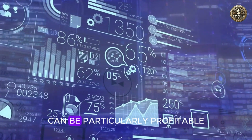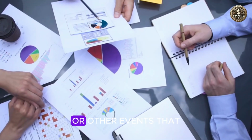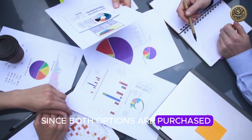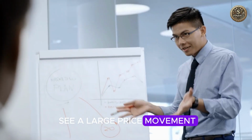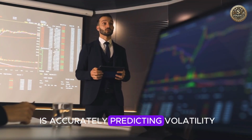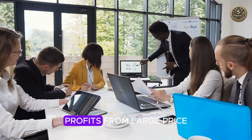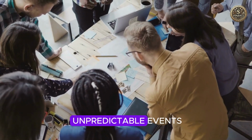The straddle can be particularly profitable during earnings announcements, economic reports, or other events that may trigger large price swings. Since both options are purchased, the cost can be high, which is why it's critical to see a large price movement to offset the initial investment. The key to success is accurately predicting volatility and timing the market correctly. Pros: the straddle profits from large price movements in either direction, making it ideal for unpredictable events.